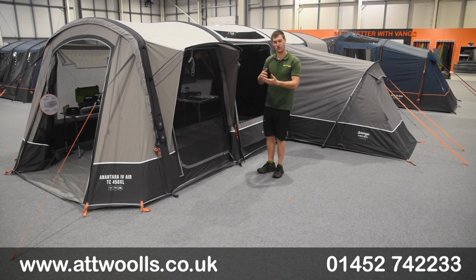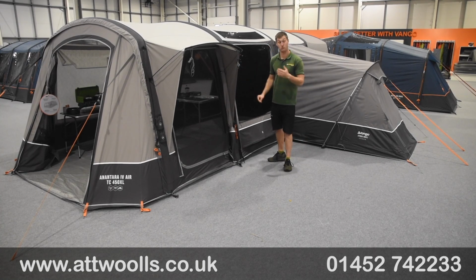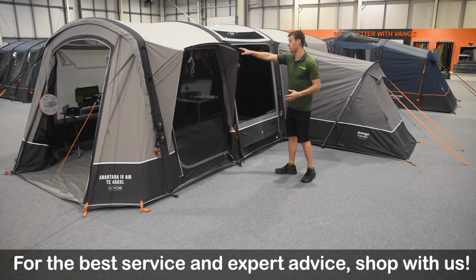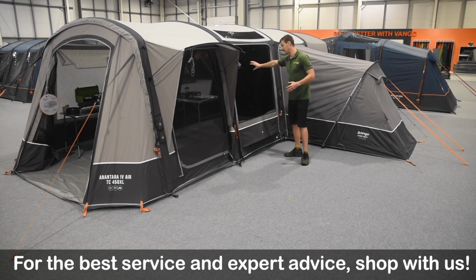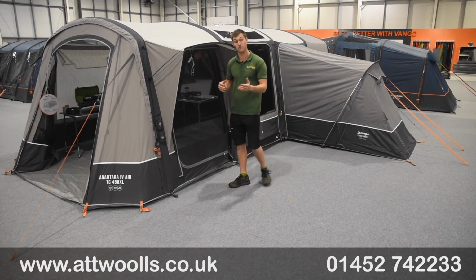Often we find with extensions, it's always the seal that tends to be the biggest issue. And when we go zips and baffles, you get a lot more solid connection. Again, we've still got the look of the beautiful technical cotton fabric, tinted windows, single point inflation throughout this. So there's lots and lots to talk about there.